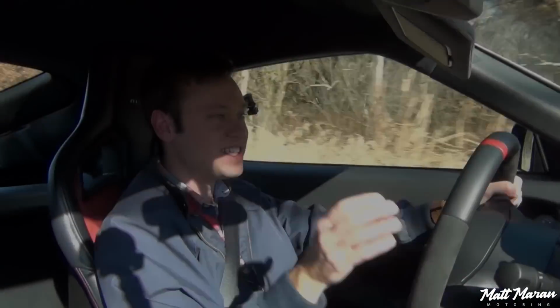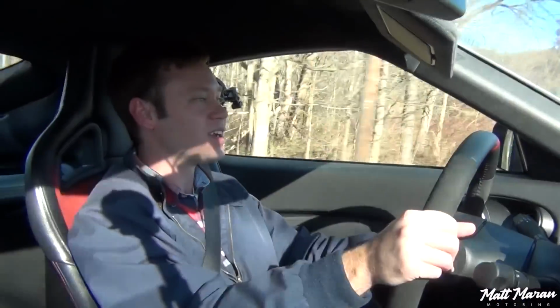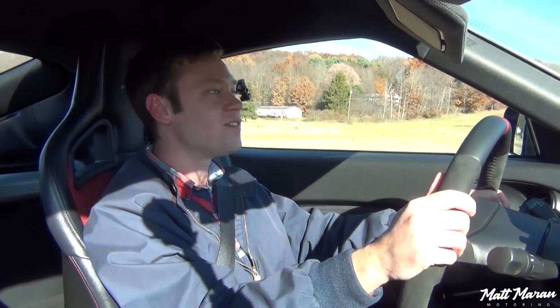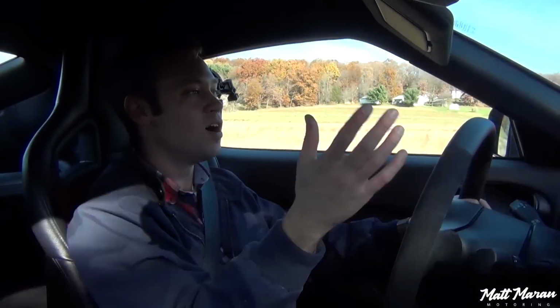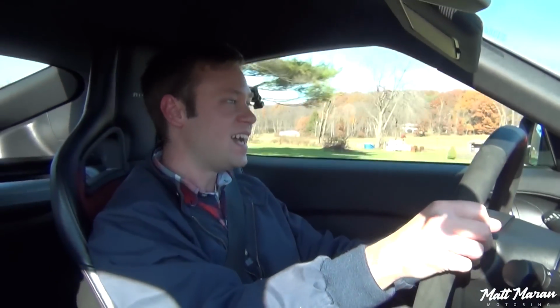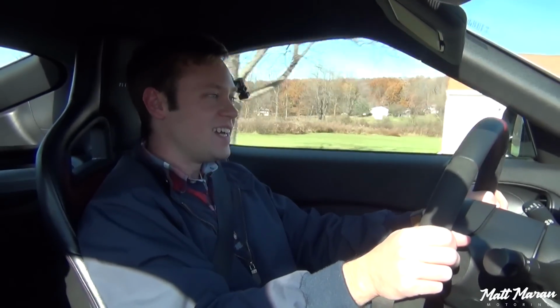Those are gone. This still has that analog, connected feeling, where you're the one doing it all. There's not a million drive modes other than the rev match. You're doing everything. It feels like you're part of the experience instead of just along for the ride like a lot of these other cars these days. So it's a really fun thing to drive around in. And yeah, it's a shame.